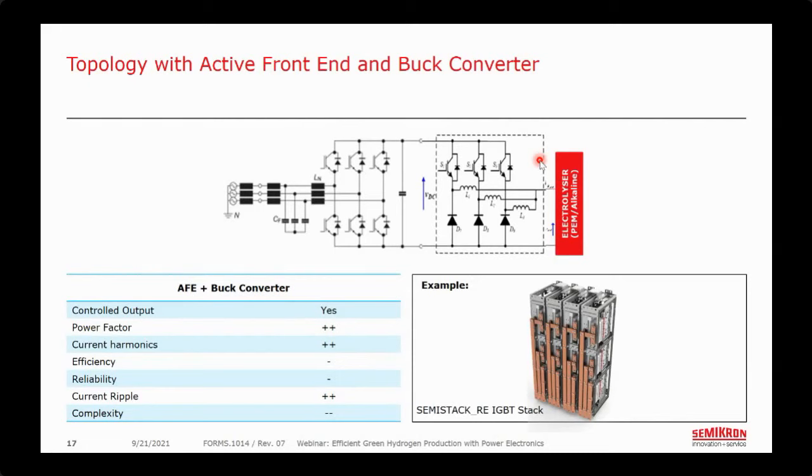It has certain advantages, and in terms of high power, we can, for example, show one solution with a SEMISTACK RE, high power, where we connect stacks together to create an active front end and a buck converter, and adding in parallel, so we can reach high power with this topology. Of course, a very good power factor is possible, very good current harmonics are possible, current ripple is possible. However, adding on power electronics adds to the complexity of the system.